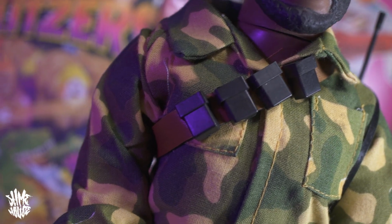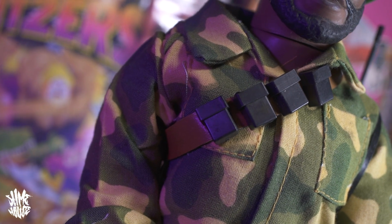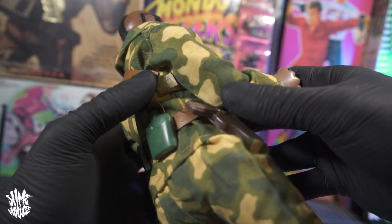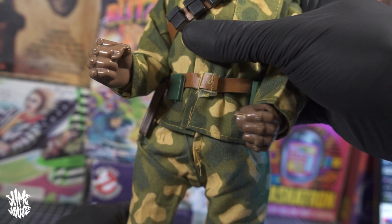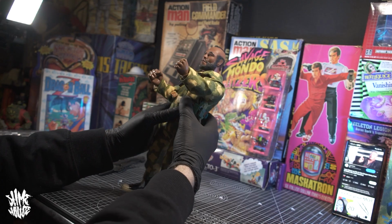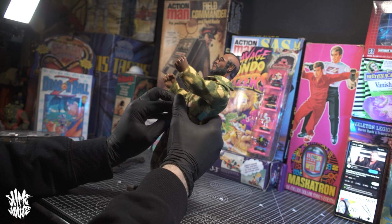The bandolier as well that goes around his chest is a little bit small, like a good few centimeters too small, and it feels like it could just burst off at any time. And again, because of the limited arm articulation, you can't actually drop his elbow down all the way without it catching on the gun that's fixed to his belt. Again, only small details, but definitely design flaws worth noting.